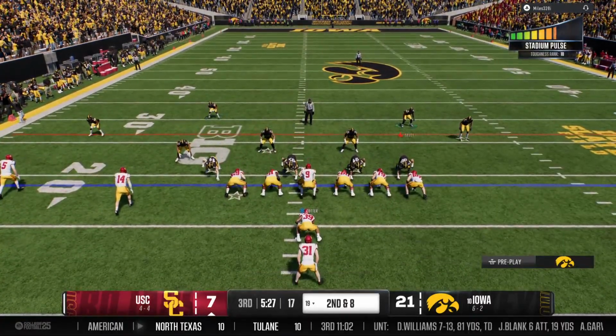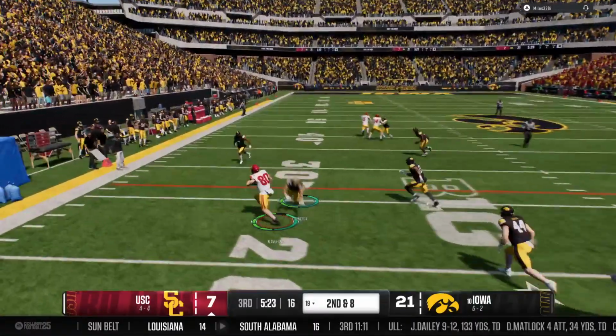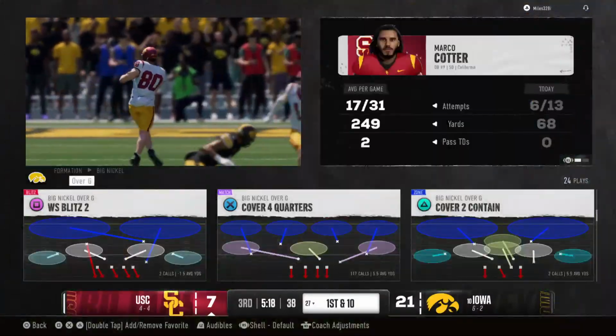And I think the coaching staff can help him too, David. I think you can get the running game going here and also give him some easy throws. Finds his tight end. Brought down to the ground, but he has enough for the first down.